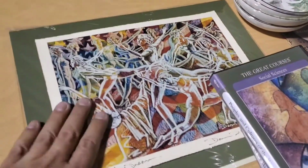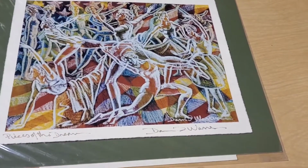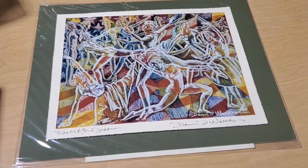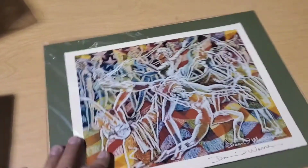Next is this signed print. It's a photo print, so that's really just a photo pasted to this paper, and then they signed it. It's out of Hawaii. That sold for $36. I got it at an auction, a stack of them. So, been in the profit, making more profit.